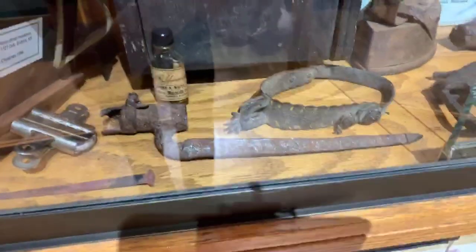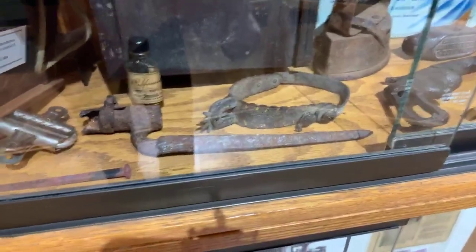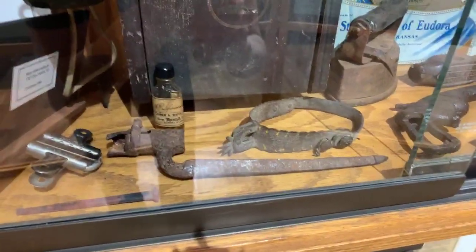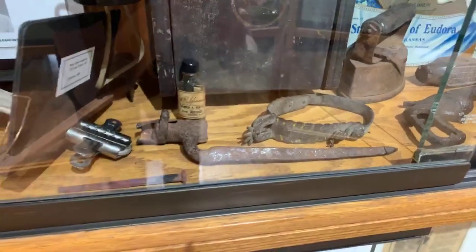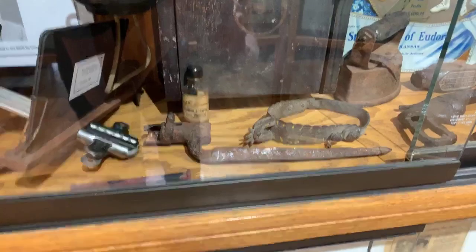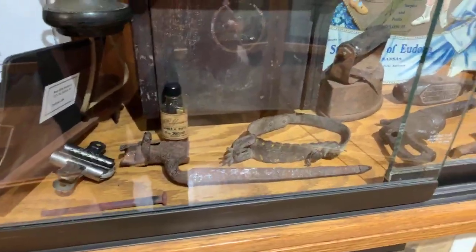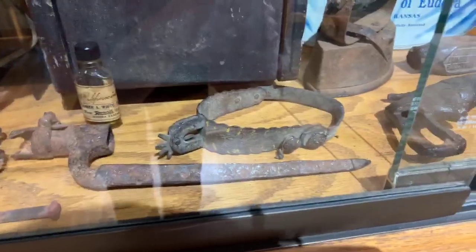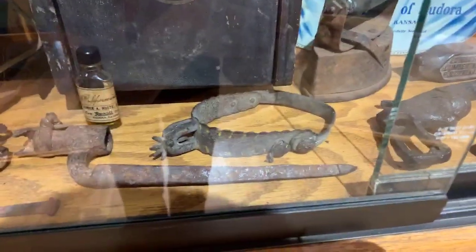That is a Civil War era bayonet that was discovered on the Harris property, which would have been along the Oregon Trail, or the Westport Road of the Oregon Trail. And it's from the 1860s. It was made in Prussia, according to a Civil War expert that I talked to. And he said it was probably used as a Union training bayonet. That is a boot spur from the early 20th century that was also found out on the Harris property.